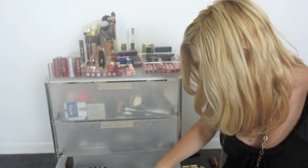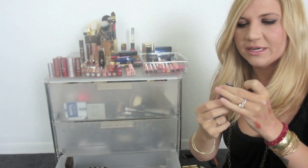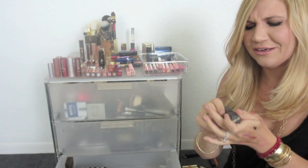Those are nice. I have two more Berry M lipsticks, both in the same shade. One is still packaged, one is used. It's 101. I think this color was called Marshmallow.